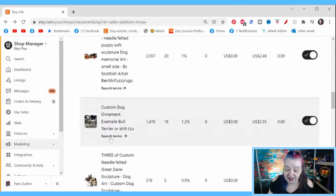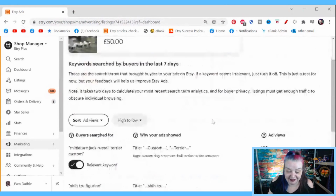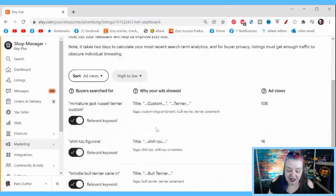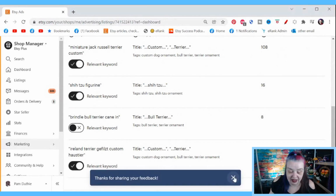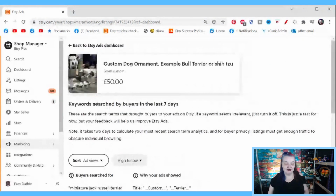These are all costing me a lot of money for not making me a lot of sales here. Miniature Jack Russell Terrier. I'm happy with that. Don't say that word because you'll get demonetized on YouTube. Brindle Bull Terrier Cane Inn. I don't know what that is. That doesn't seem relevant. We will get rid of that one. Obviously, always be careful getting rid of things, but here it's fun to have a look about. I think this is good to play around and experiment with.